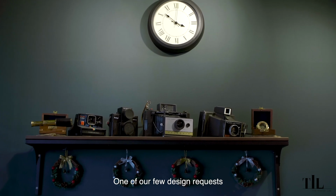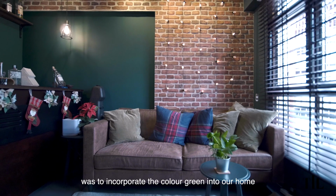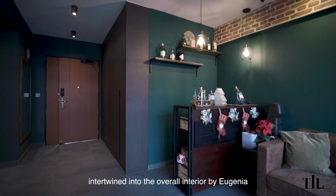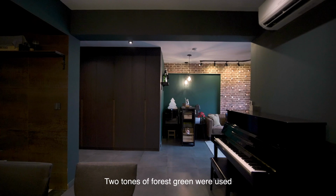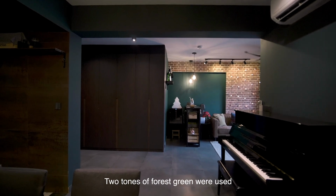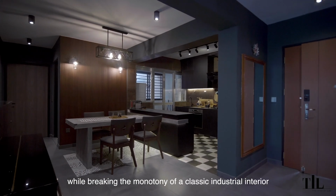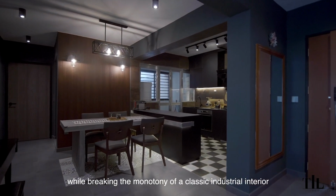One of our few design requests was to incorporate the colour green into our home. We were glad that it was tastefully intertwined into the overall interior by Eugenia. 2 tones of forest green were used to visually delineate the living and dining area while breaking the monotony of a classic industrial interior.